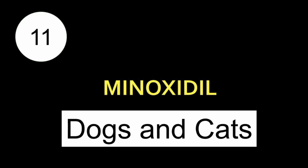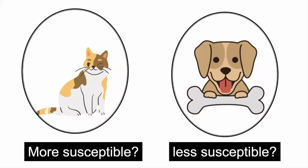If you're a pet owner, it's extremely important. If you are a physician, it's extremely important. If you have family or friends who use minoxidil and are pet owners, this study is really important. So we do know that minoxidil, which goes by many names, Rogaine, Regaine, these are commercial products.